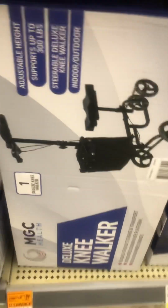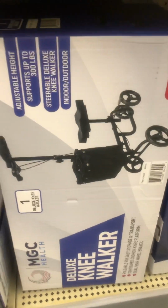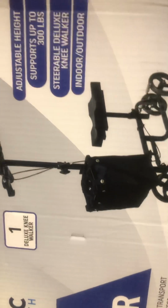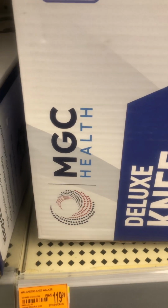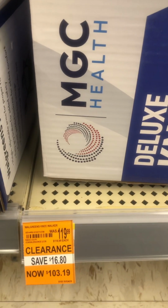Then they have this deluxe knee walker. Anybody looking for a walker for their knee? Here it is. It's your barcode. You're welcome. Let me see if I can get all the way down. It's your barcode. And it's what it looks like. Screenshot. $119, on sale for $103.